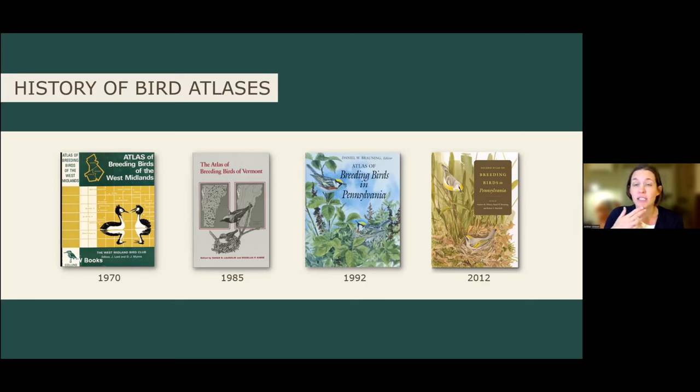So Pennsylvania has done two prior atlases, with field work done in the 1980s and in the early 2000s. And these first generation atlases tended to just focus on distribution of birds, so just where birds are located. And then by the time we did our second atlas in Pennsylvania, people started thinking more about how important knowing how many birds there are is as well. So our second atlas included surveys that helped us get at that question, looking at abundance of birds as well.